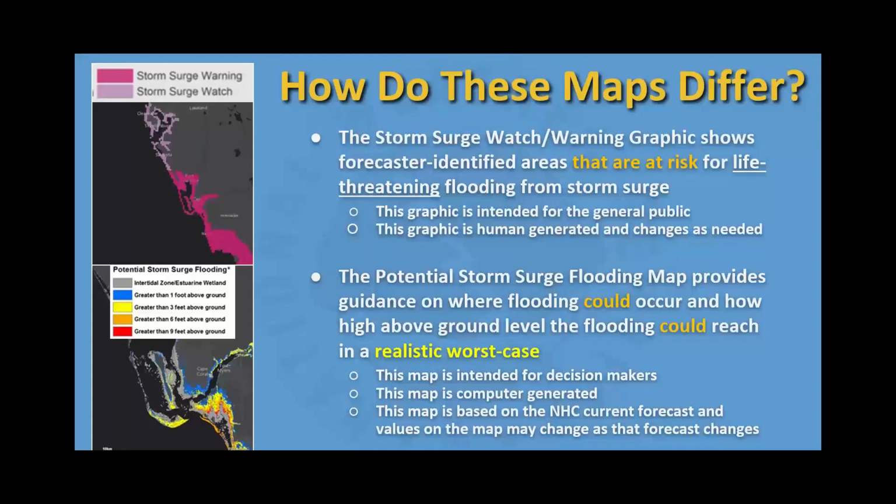The bottom one is the image you see that is computer generated, and it's more of where flooding could occur and how much above ground the flooding could be. It's basically the realistic worst case. The graphic at the top is more detailed, but it also is human generated. So that's important too, that there is some human aspect, taking into account other local expertise that the forecaster may put in or may take out in terms of storm surge. Next slide, please, Josh.